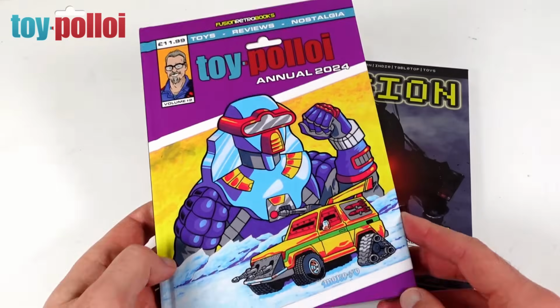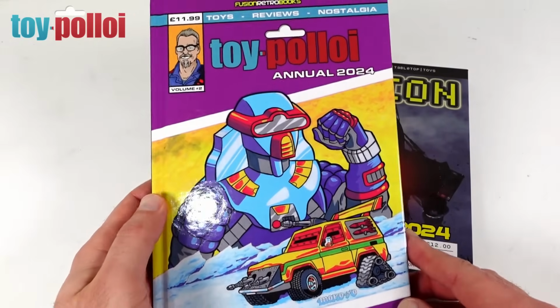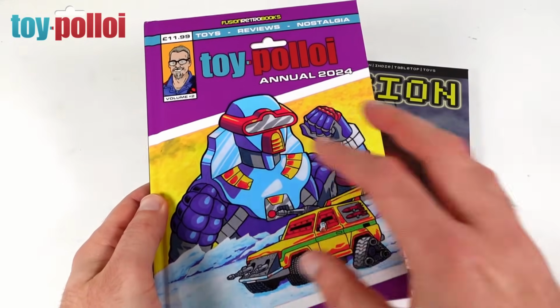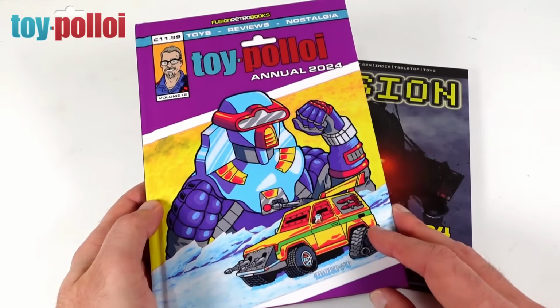Right, so I am now back at Toy Polloi, and before I show you all of the toys that I managed to pick up today, I just want to show you a copy of the latest Toy Polloi Annual, which is out now. Thank you to everybody who stopped me and asked me to sign the copies they had picked up online. It's really nice to see people enjoying the annual, and so pleased to have it in hand.